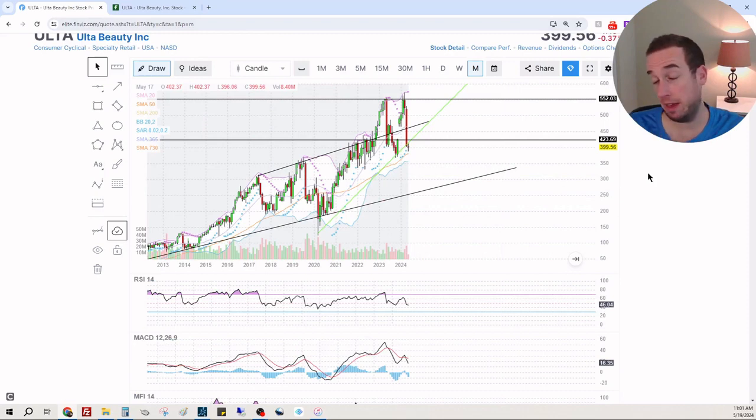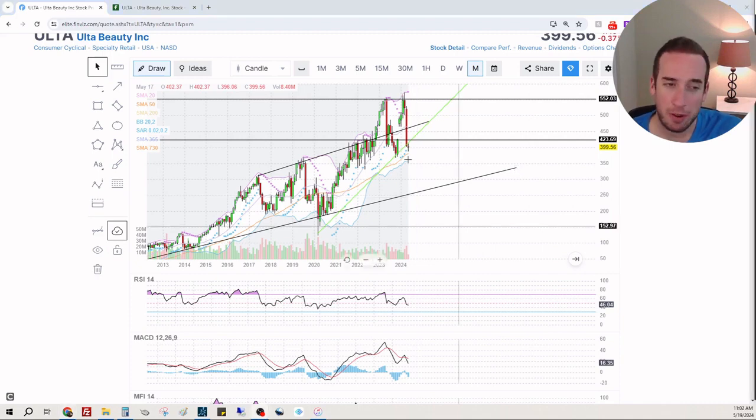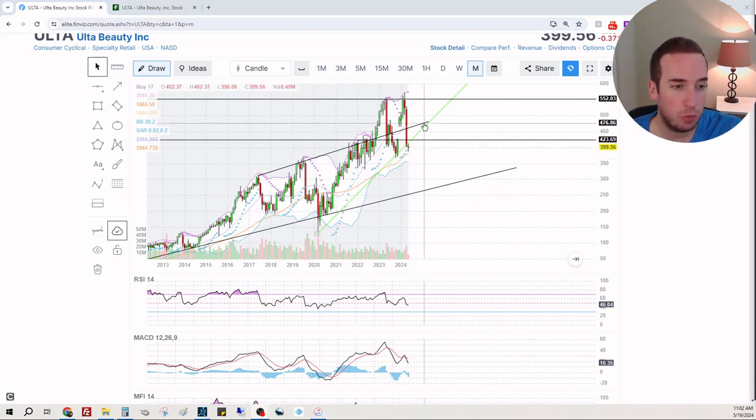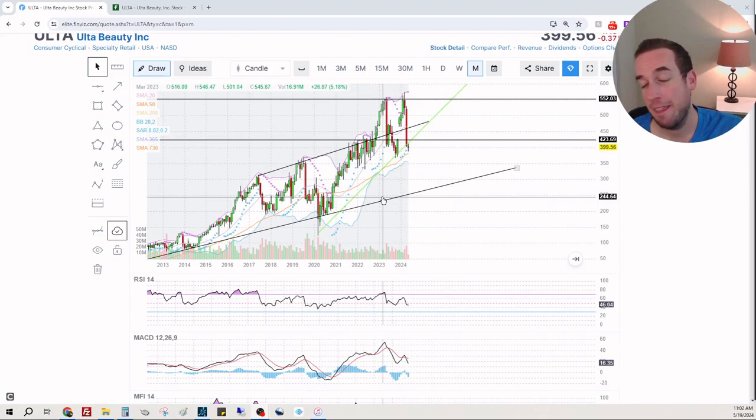Yeah, I mean, overall, I'm not in this one. I do have exposure in the SP 500. If it did get down to this level here, I would definitely be excited. However, we're just kind of in this gray area. We have fallen through this support. We've fallen through this support. Again, we're just right outside of this ascending triangle.